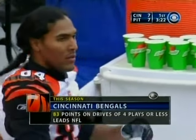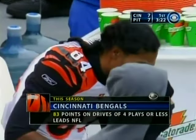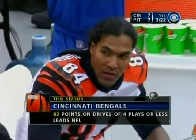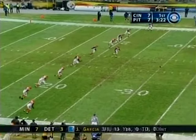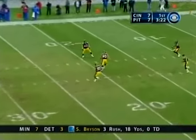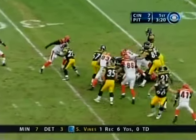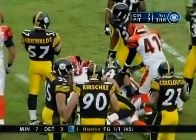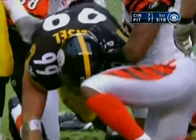And welcome back. And that's a testimony to the long ball power of the Cincinnati Bengals. 83 points on drives of 4 plays or less. Some of that factored in because Cincinnati also leads the NFL with a +20 turnover differential. They've had some short fields. Short kickoff again, and it's picked off by one of the big men up front, Rhett Kiesel, defensive lineman, across the 25-yard line.